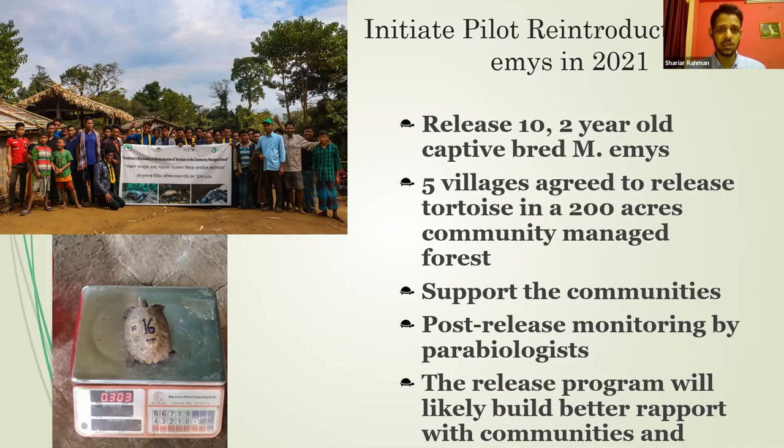Because historically, there are so many other captive breeding projects in Bangladesh which initiated captive breeding very successfully. However, a lot of those programs fail to reintroduce animals to the wild. So captive breeding programs can often be seen negatively in this country, as we've taken the individuals back from the forest and put them in a center. So we believe that if we release them, we can show some evidence of success, and that would ultimately gain support for bigger conservation of the species in Bangladesh.